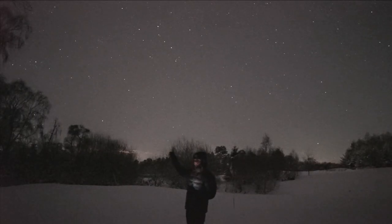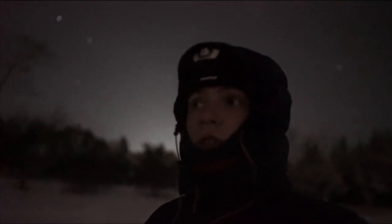I can still see Cassiopeia over there. I'm going to try and get some snowscapes, which I'm kind of looking forward to. The Milky Way is in that sort of direction.